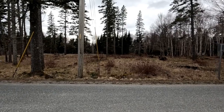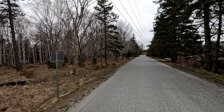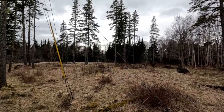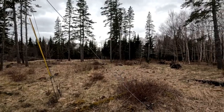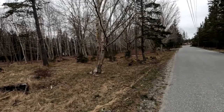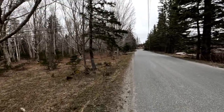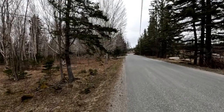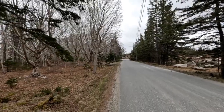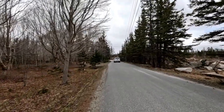There are about half a dozen houses on the west side of this road here, and they're all waterfront homes. It's about 200 yards down to the ocean this way. This is a point, if you will. So we'll walk up here a little and we'll take a look at why we had a power outage during the storm on Thursday. There goes another tourist out of state.